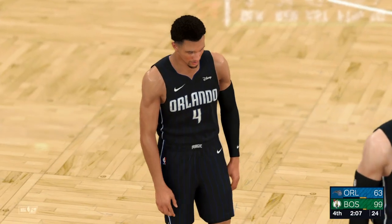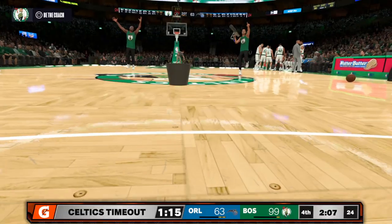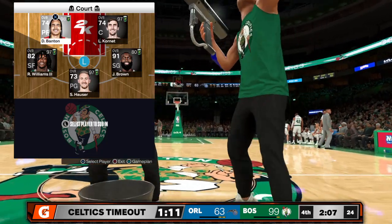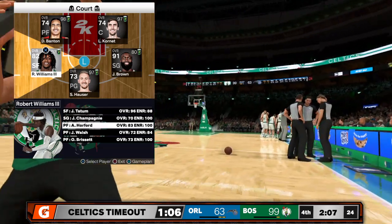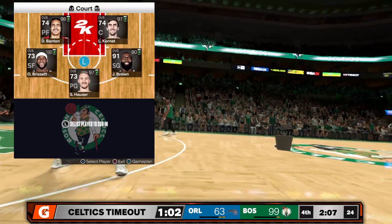Timeout called. The Celtics. And to even things out for free agents from year to year, the league now has something called cap smoothing. In the past, free agents in a year with a big cap spike would get a lot more money than free agents in the other years. This is an attempt to even it out so we don't have the same thing happen back in 2017.